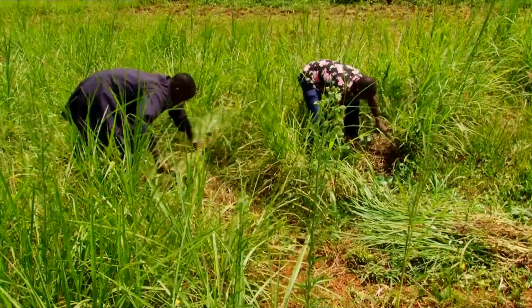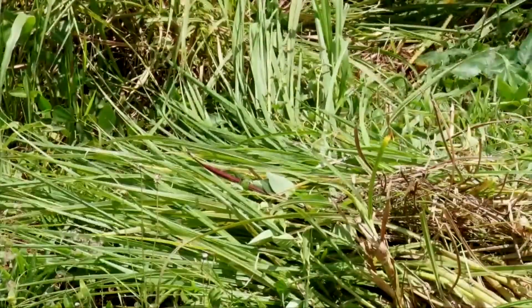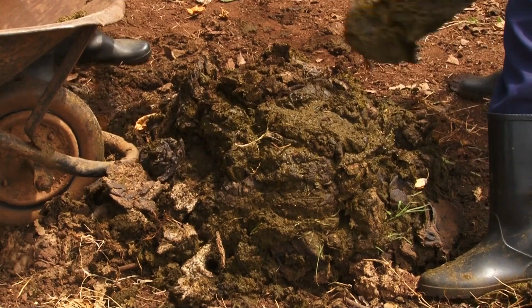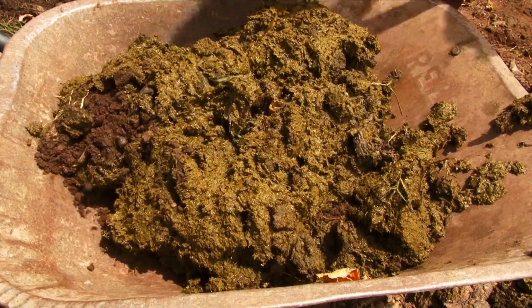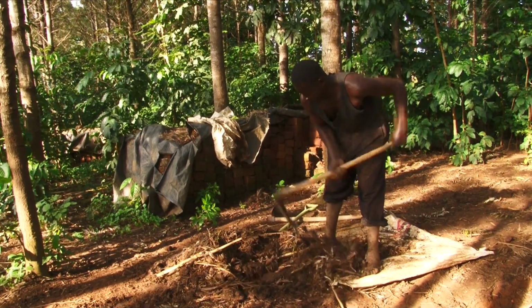fertilizer. So, apart from improving yields of the crops, manure is also a source of income for many farmers, because there are farmers who sell manure to other farmers and they make money out of that. And also, if you look at it in terms of how much a farmer is saving, the money that he would have used to buy fertilizers, the inorganic fertilizers.